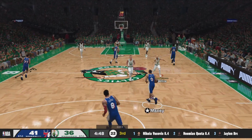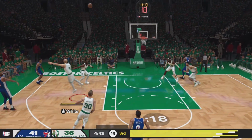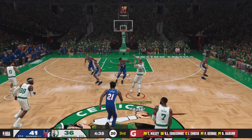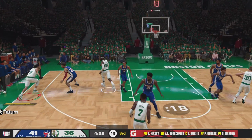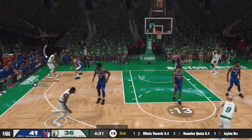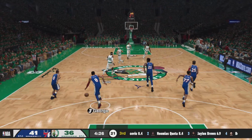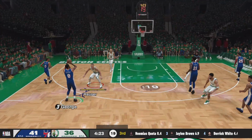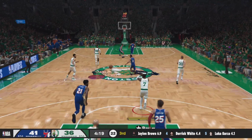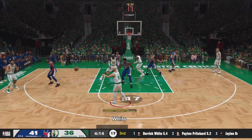Second half underway. Here's who Nick Nurse has got on the floor. Maxey and Edgecombe man the backcourt. Then there's George. Then it's Joel Embiid. And it's Barlow in at the 4-man position. The 3 ball. Philadelphia grabs the miss. Embiid's got 4 rebounds now. For 3, George. Offensive rebound. He created the opening. He got the angle. Unfortunately, that miss is just on him.